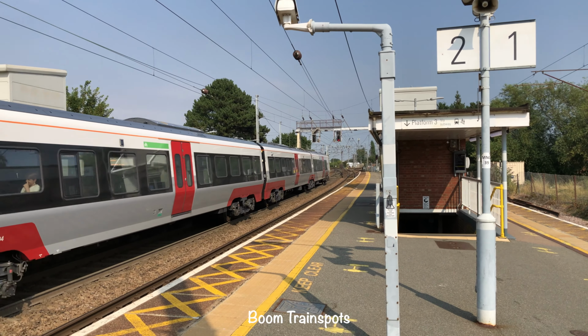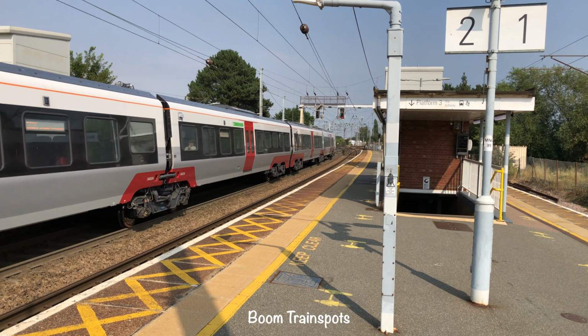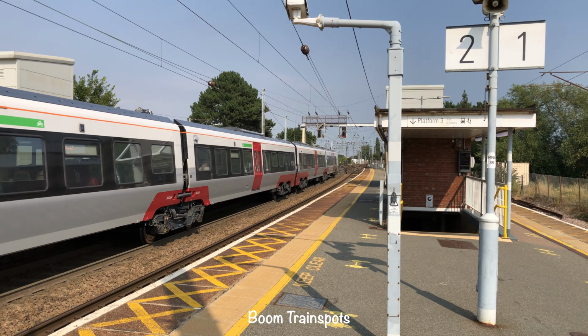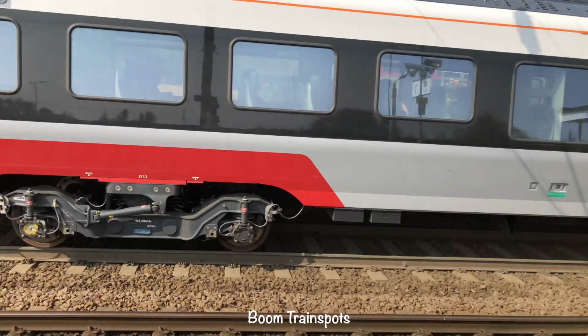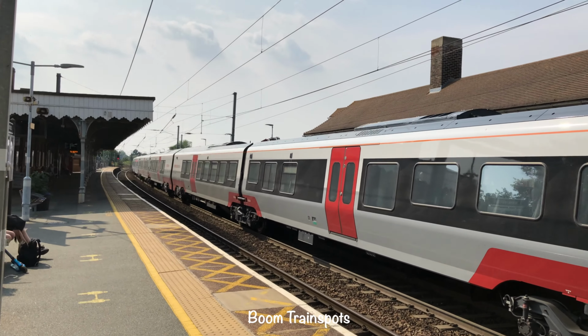Now these are 12-car trains, and like the SWR ones, they're huge. They are unfathomably large. I mean, you know, you can't see the end.